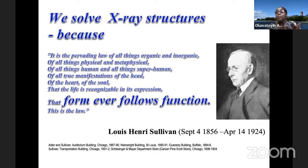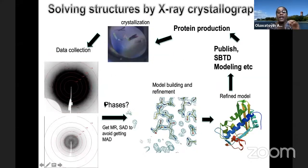We all know that protein crystallography or macromolecular crystallography or whatever form of crystallography follows the same rules as Louis Henry Sullivan said with architecture: form follows function. And so we take advantage of this in our daily endeavors. We've gone through this slide with all the previous speakers. When we solve structures, we always have to make the protein, crystallize, collect data, solve the structure by getting either MAD, SAD, or molecular replacement or whatever. And we refine the structure.